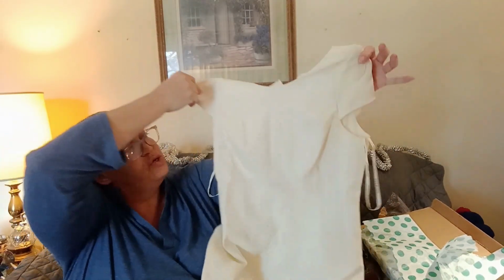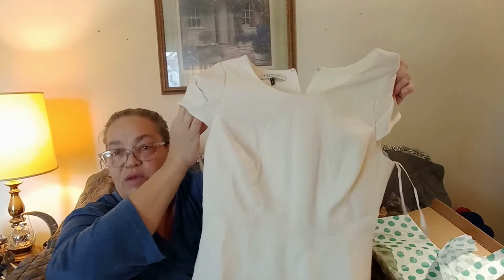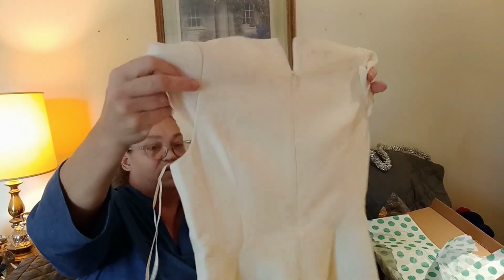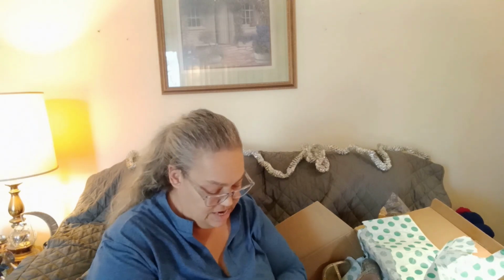Next up, Halston Heritage. It is an off-white dress, short sleeve. Well, not short sleeve, but I can never remember the name of this. It is looking good in the back. Let me check the front. I do not see any stains, but I will definitely look at that closer. Let's see if the zipper works. Zipper works. It is a three-quarter zipper. It is a size 8. So Halston Heritage looks pretty good.